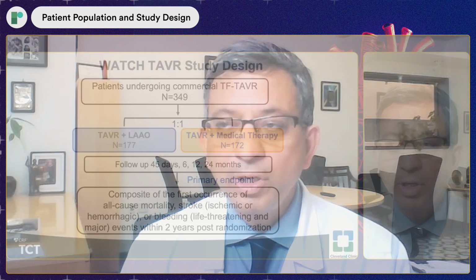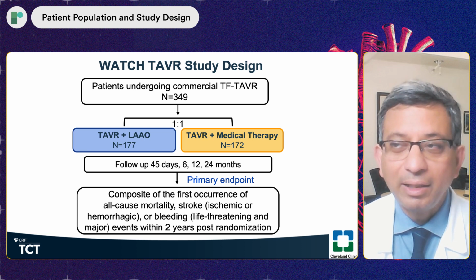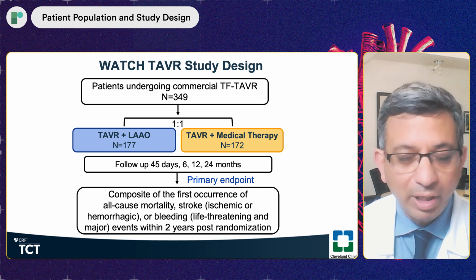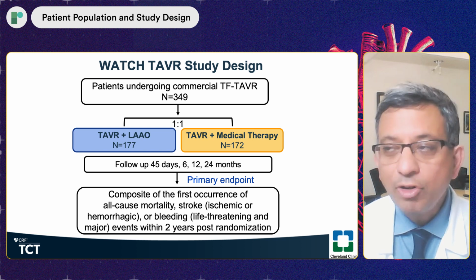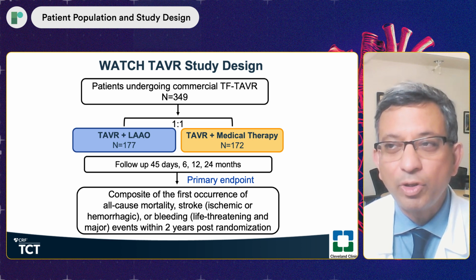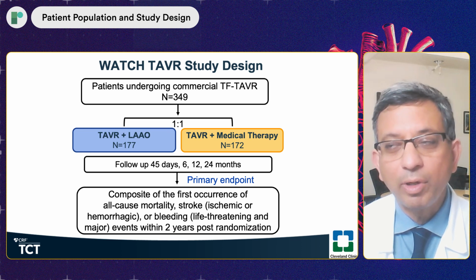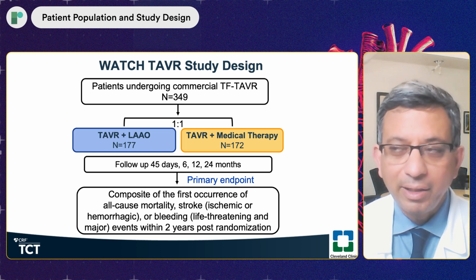So what we wanted to try was to have any patient who is undergoing commercial TAVR. So anybody who is going for a TAVI procedure, these are the patients that are included in the trial. They have to have atrial fibrillation. So if it is paroxysmal, continuous, or permanent atrial fibrillation, it doesn't matter. So any atrial fibrillation history, and they have to be able to take anticoagulation for 6 weeks. Because once you put in the WATCHMAN device, you need to take anticoagulation for 6 weeks. So this is the patient population that we targeted in this study.